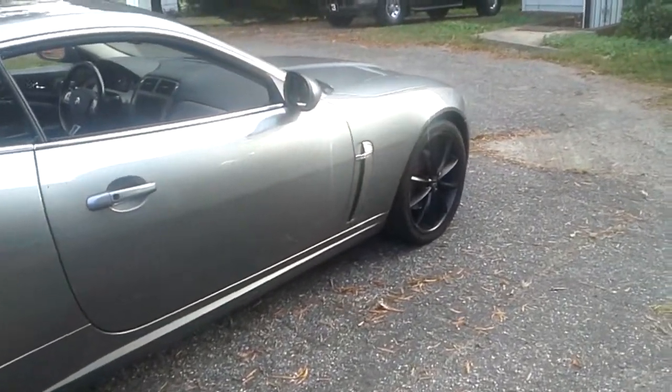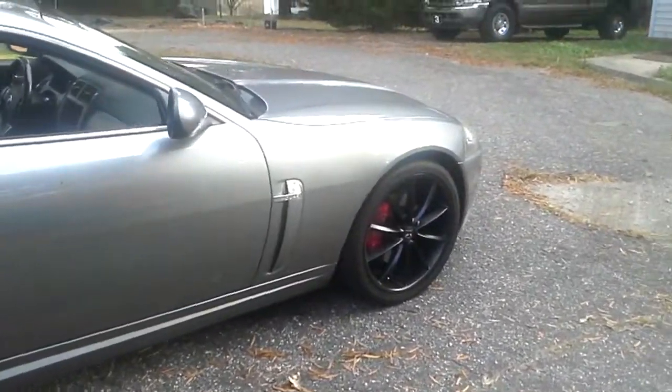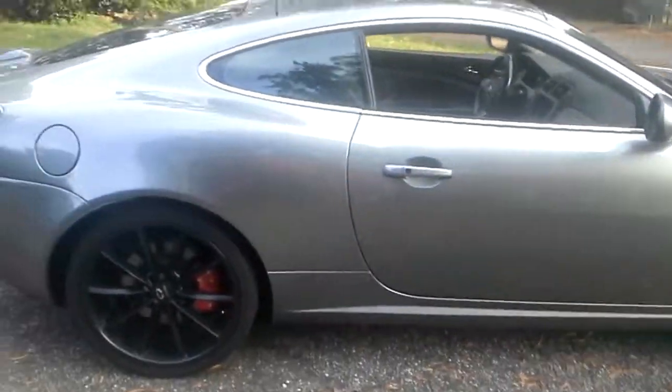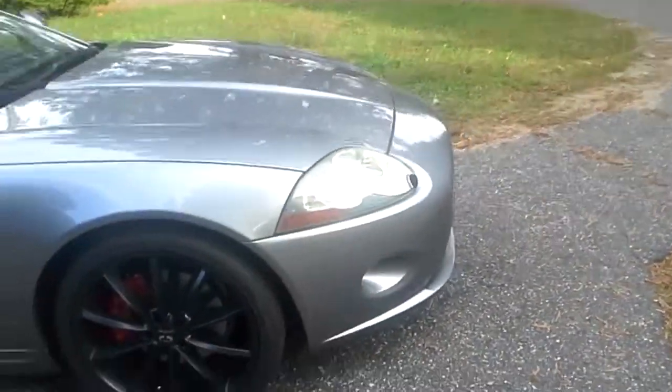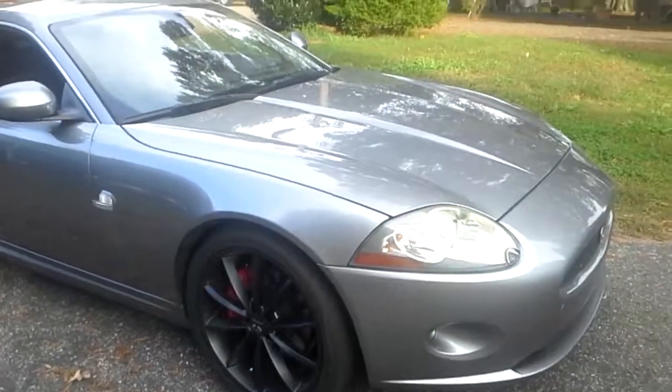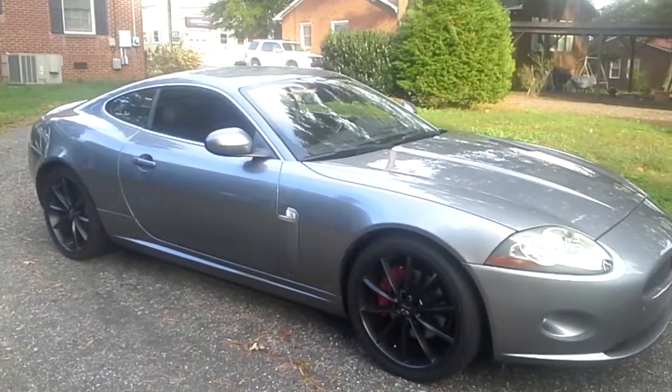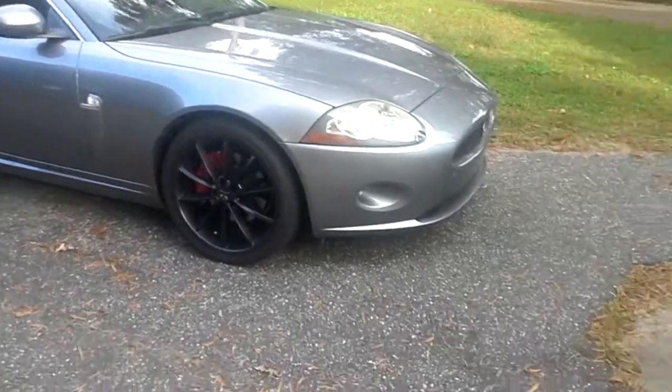The interior is super clean. Great running car. I put about 3,000 miles on it since I've had it. I think she reads about 107 right now. Got another 150 to go before any issues. These are pretty much Ford Mustang GT motors in these cars, and they're pretty bulletproof. I've never had any real issues with these at all.